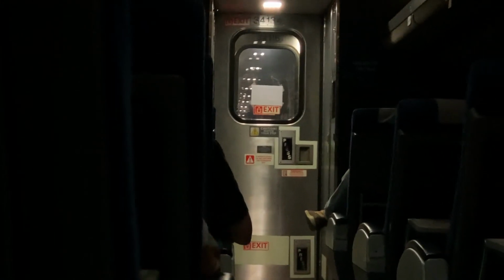Yeah. But in this section of the route as well, between Fraser and Denver, you'll also go through Moffat Tunnel, which is kind of crazy. It's this 6.2 mile long tunnel that cuts through the middle of a mountain.